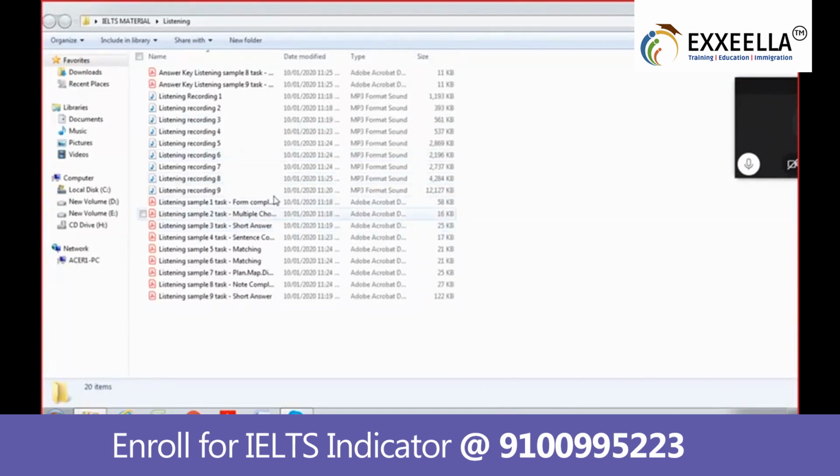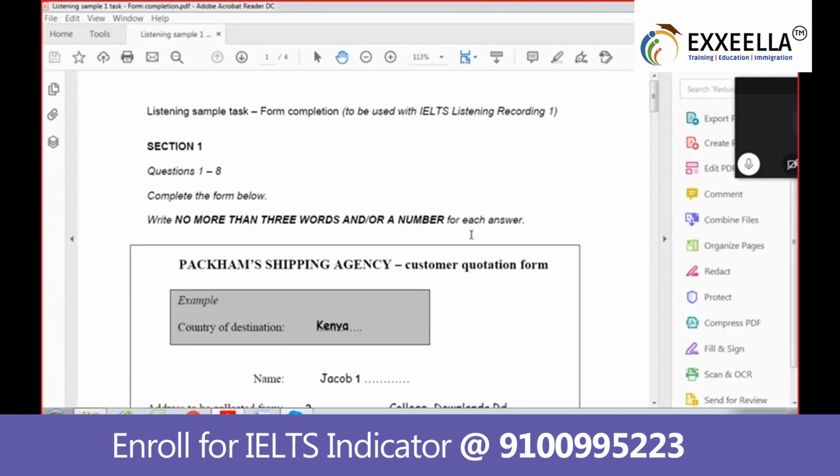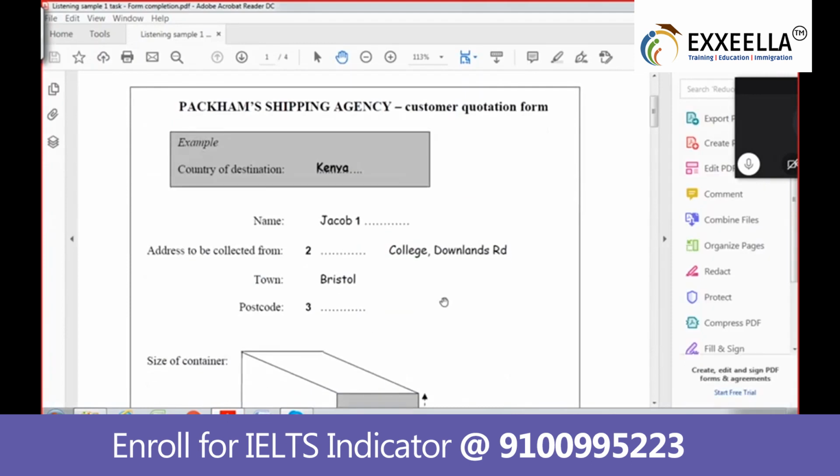So see here, you can see there are different task types: form completion, multiple choice questions, short answer questions, and so on. Okay. Let's see this. Can you see this? Yeah. Yes.